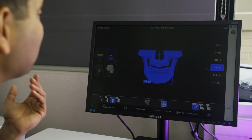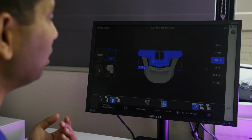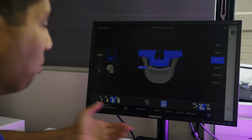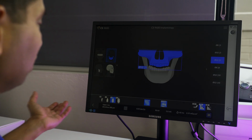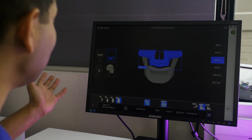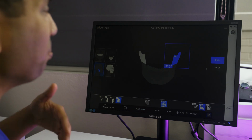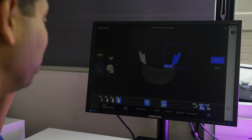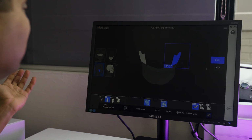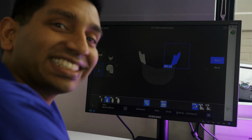Let's say I want to do some implants. I take that, figure out how big a field I want. Maybe I just want to do an upper implant, and then want a bit more radiation, scout view, say it's a larger person, and then go outside and click the button as well. So it makes it really simple to use. TMJs, I want to take some images of TMJs, but they're a small person. Again, scout view, maybe they're smaller, low dosage, and hit the button again. No PhD in computer science required.